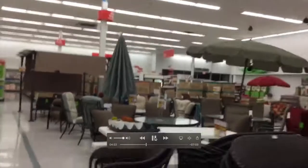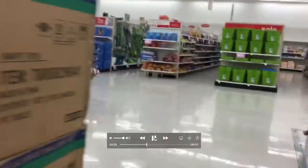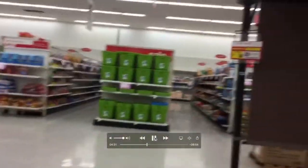And some carpets and stuff. Looks like some gardening stuff, some stuff for the backyard, patio furniture. It looks like, can't really tell, I'm gonna guess it's 20% off most likely. But yeah, now he's moving to the front of the store.